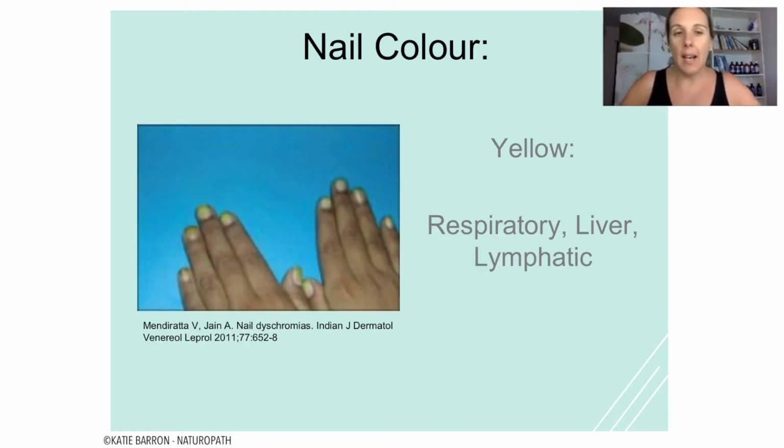Okay, yellow. Once again, if I'm seeing yellowing in the hands, if I'm seeing yellowing in the skin, what am I thinking about? I'm thinking about respiratory. I'm thinking about liver. I'm thinking about the lymphatics, especially if it's a little bit milky, sort of that pale yellow.